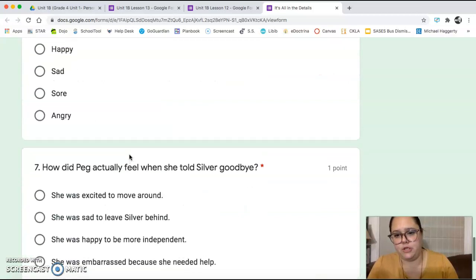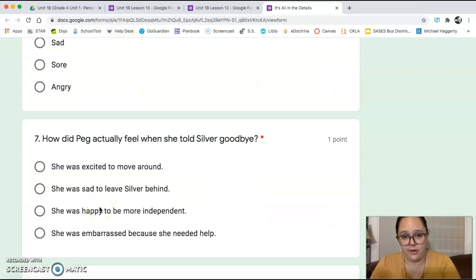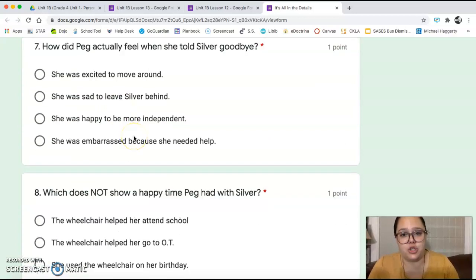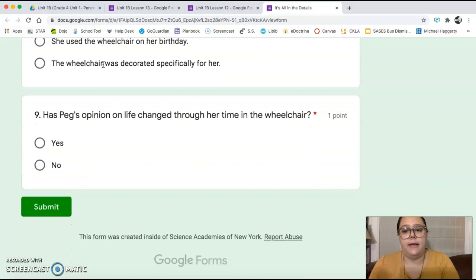Okay, we have a few questions for this page. Number 6, how did Peg expect to feel when she got to stop using the wheelchair? And number 7 asks, how did she actually feel when she told Silver goodbye? So how did she think she'd feel, and how did she actually feel? Number 8, which does not show a happy time Peg had with Silver? And number 9, has Peg's opinion on life changed through her time in the wheelchair?